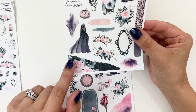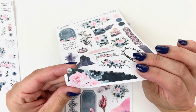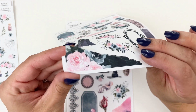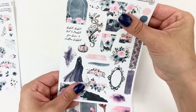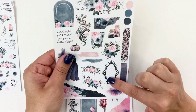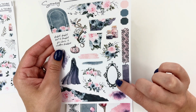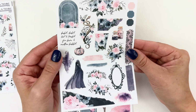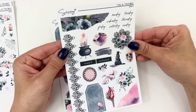Another torn paper element. And again, it has that cut inside the design so you don't get any white space around the edges there. Really pretty. And this mirror element too, or it looks like an iron mirror. That's really pretty. This is the second page for the journaling kit.